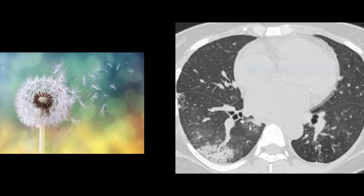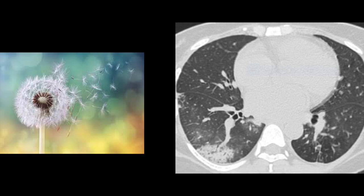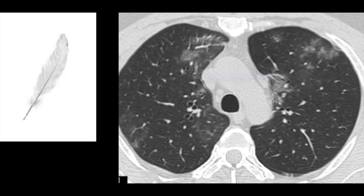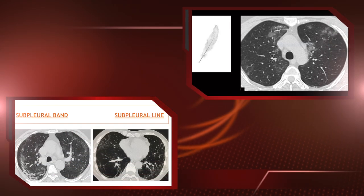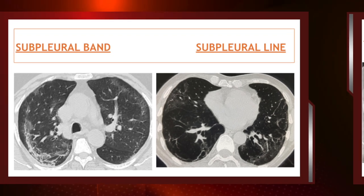Now, there are fancy names that are given to this dilated vessel sign. The dandelion sign, where the flower represents the ground glass opacities and the stem represents the dilated vessel running through it. And also the feather sign, where you have the ground glass opacities and at the center of which is the dilated vessel with the dilated side branches. There is also the subpleural band, which probably represents atelectasis of lung, and we get the subpleural lines when the disease resolves or in the resolving phase of the disease.